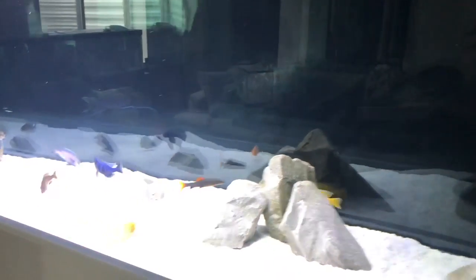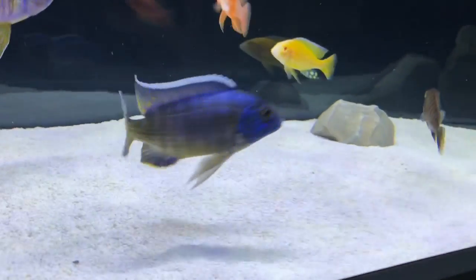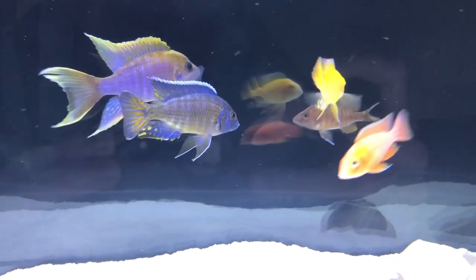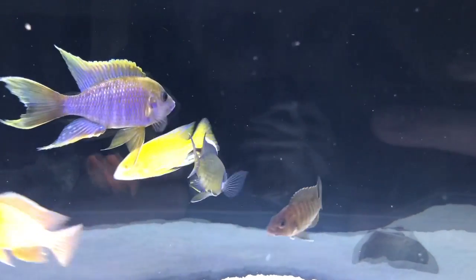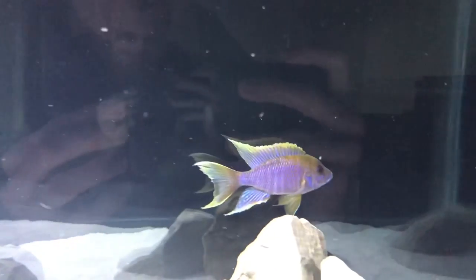So let's check out the 125 first and the two fish that we got. The first one being a split gene Angara Flametail, and the second being John's former breeder male Luanda, and that guy's just a beast. So the Angara were part of John's group that he got from Jerry Delaney, and he decided he didn't want the male anymore, so I thought I'd take him for a show fish for the 125.